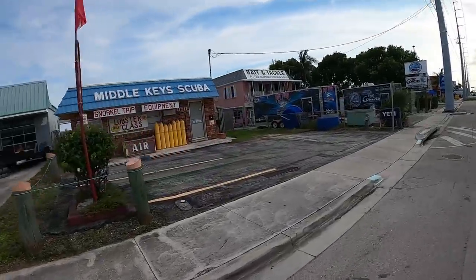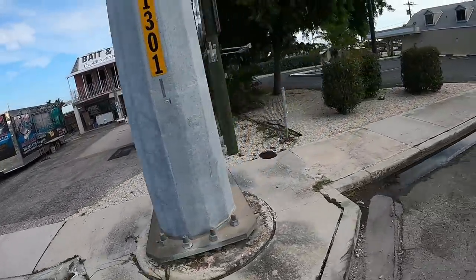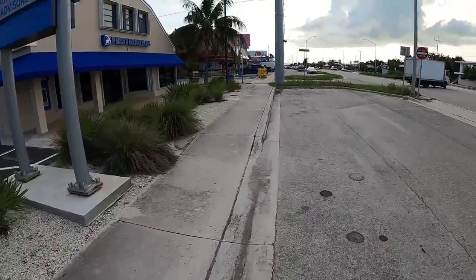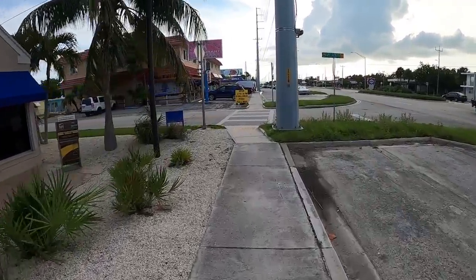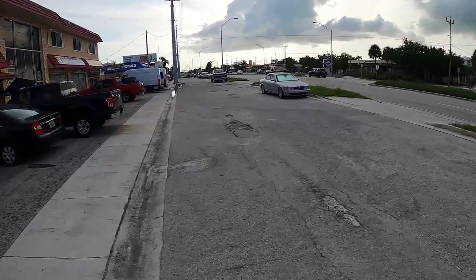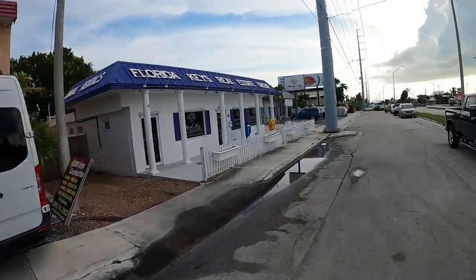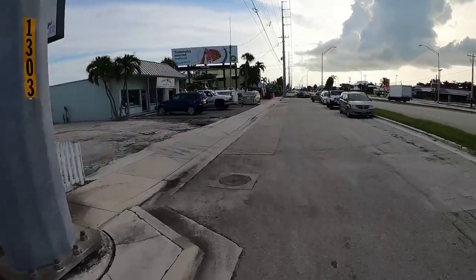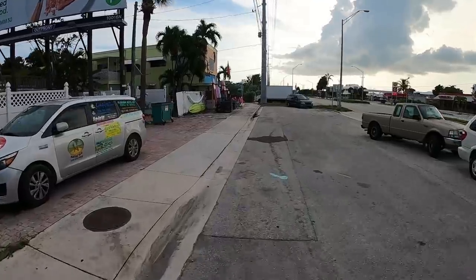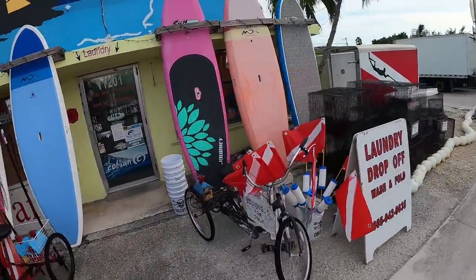Got gas as well. A lot of tackle shops here versus like Key West, where there's only a couple. Here there's a lot of them. And more banks. Banks everywhere. Washing that cash. A few restaurants and pizza places. A lot of kayak and board rental places, which is nice.